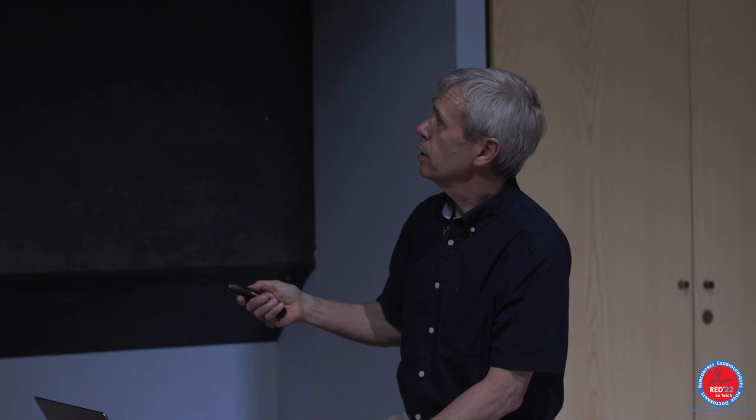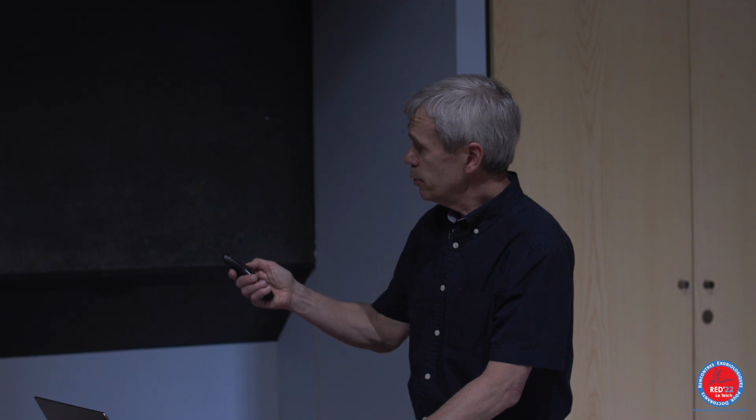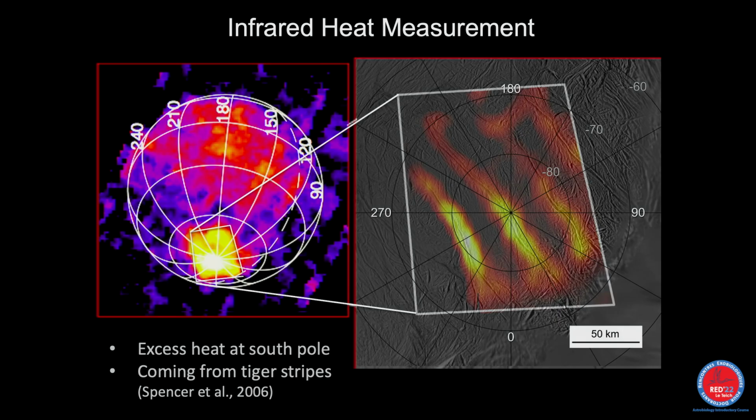You can see the same thing, a very low density of impact craters on the surface of Enceladus. Another instrument, CIRS, a thermal infrared spectrometer, was able to take measurements on the South Pole, and there is a very good correlation between the heat that comes out and the location of these tiger faults. From this information we know the temperature, and no surprise, the temperature is very close to the melting temperature of ice, so we are very close to 270 Kelvin. So there is a lot of heat inside Enceladus.